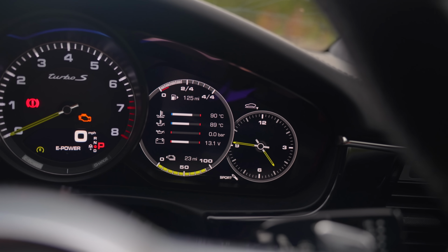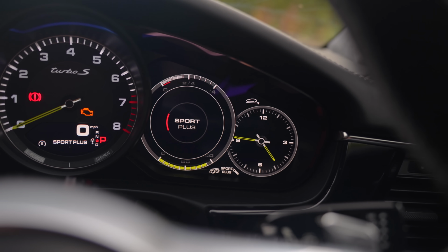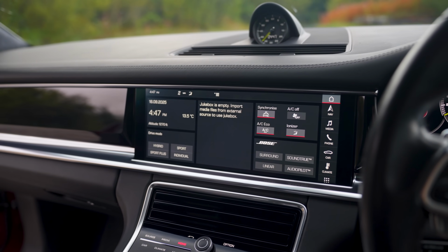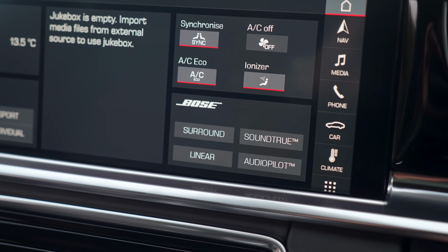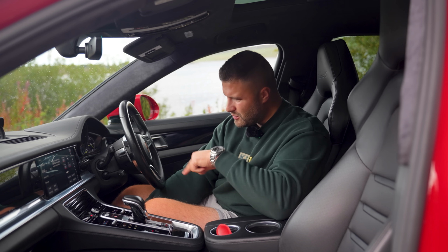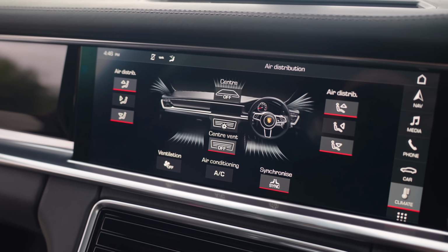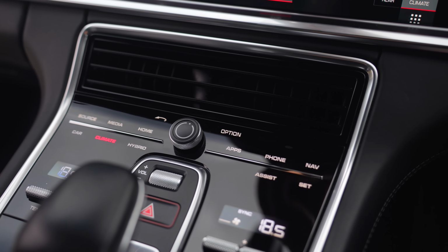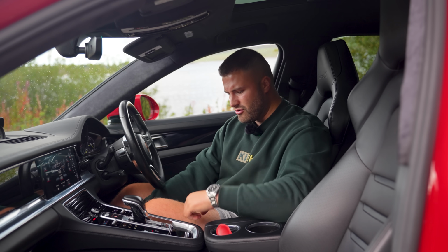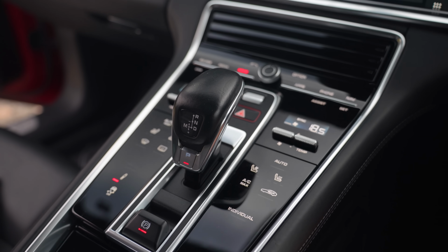And here's all your switches for your e-power, hybrid, sport plus, so you've got all different driving modes there. When you come to the infotainment screen, this is all touchscreen too. Bose surround system, so you've got 4 different types of sound system to play, which is fantastic. One thing which is a little bit annoying on these Panameras is this climate here, so you have to open this air vent via the buttons, which is just a bit of a faff if you ask me. But all your buttons here are haptic, or they're touch sensitive, so that's all very nice.